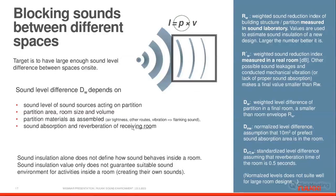Partition materials as assembled, the partition air tightness, other flanking paths, vibration, flanking sound, and the partition material sound insulation value. But also the sound absorption and reverberation of the receiving room affects the sound level in here. Sound insulation alone does not define how sound behaves inside the room. So the sound insulation property of this wall doesn't guarantee a suitable sound environment inside this room when the room itself has its own sounds inside.